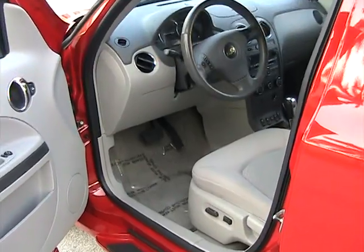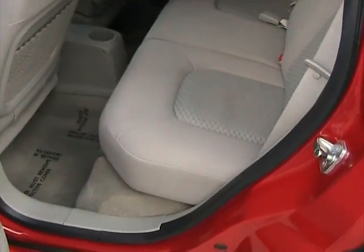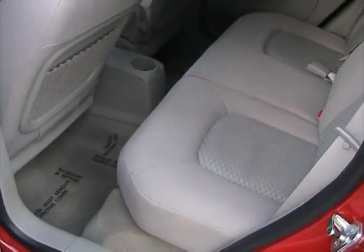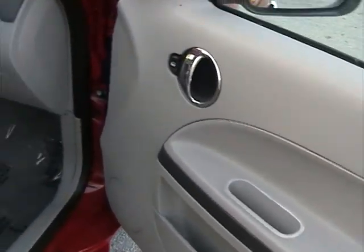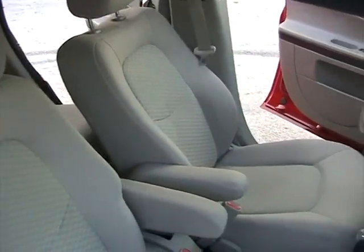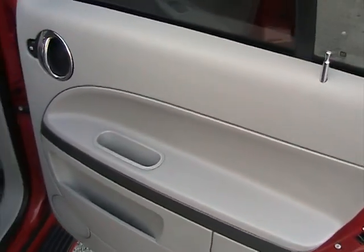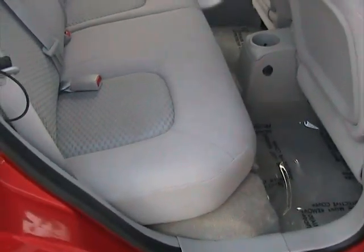Very nice option. Taking a look at the rear driver's side door panel, also in like new condition. Back seats are in great shape, very clean. This is a non-smoker, really in great shape. Taking a look at the passenger side front door panel, also in great condition, very clean. Taking a look at the car inside, also in really nice shape. Taking a look at the rear passenger side door panel, also in great condition. Rear seat also in great shape, look at that.